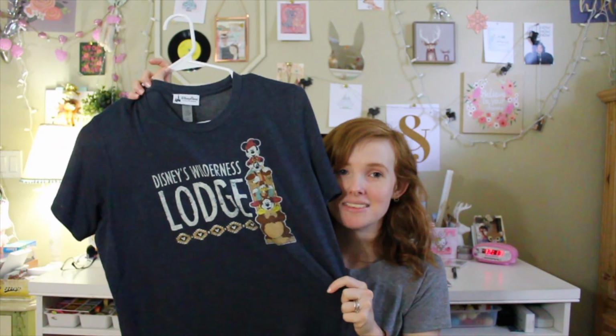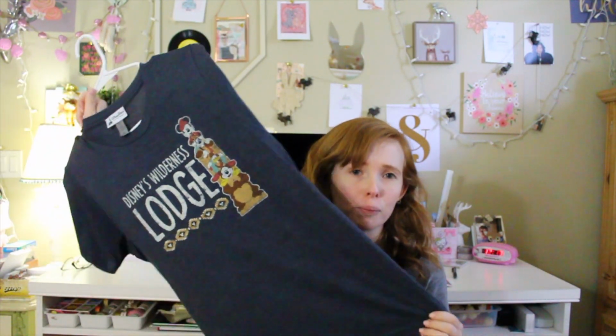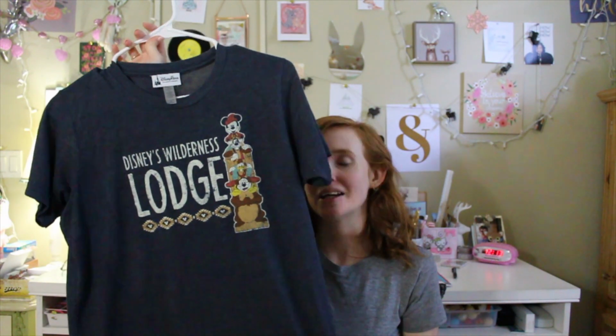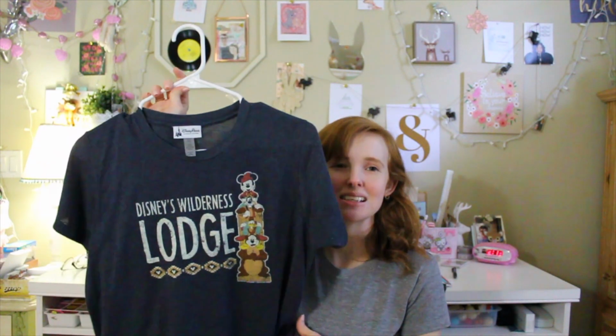So I knew I had to get this, and this is actually a little boy's shirt, and I just got a size extra large, and it fits perfectly. If anything, it's a little loose. But I knew I had to get this, and my husband was just like, you have to buy that. So it was around $25, but I got a 20% discount with my annual pass. So that was one thing that I got.